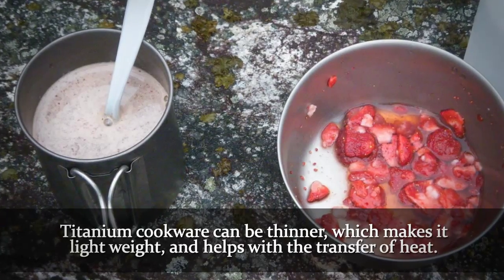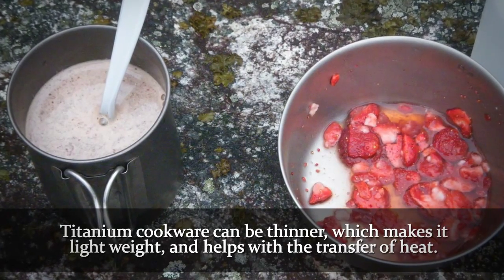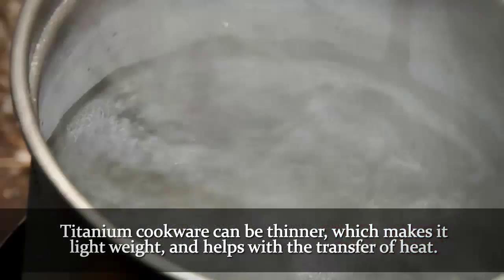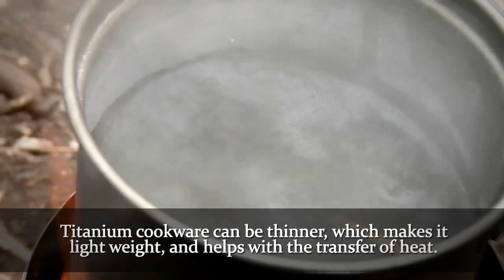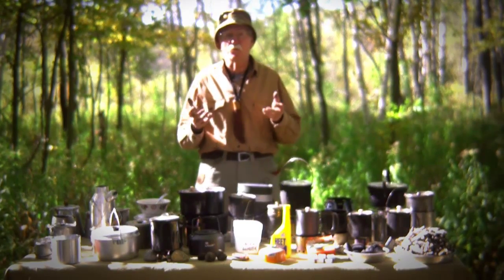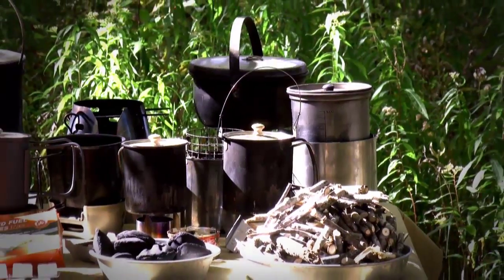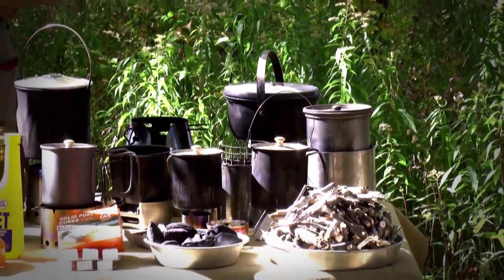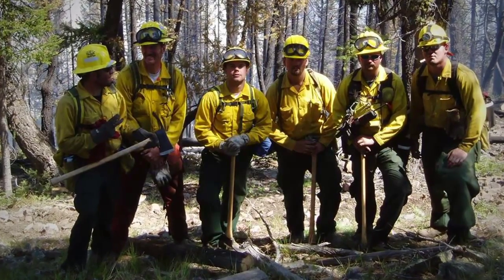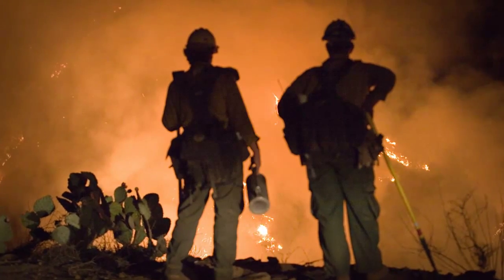No. But I can get extremely lightweight because I can go thinner, because the properties of titanium allow it to take the heat better and the abuse better for the same thickness than, say, aluminum. But for just a nice, lightweight, durable pot that'll take the heat and take the abuse, I don't think you can beat titanium. I know people that use that same setup who are on fire crews that are out for weeks on end fighting wildland fires. They need things that are robust, can take a lot of damage, and work.